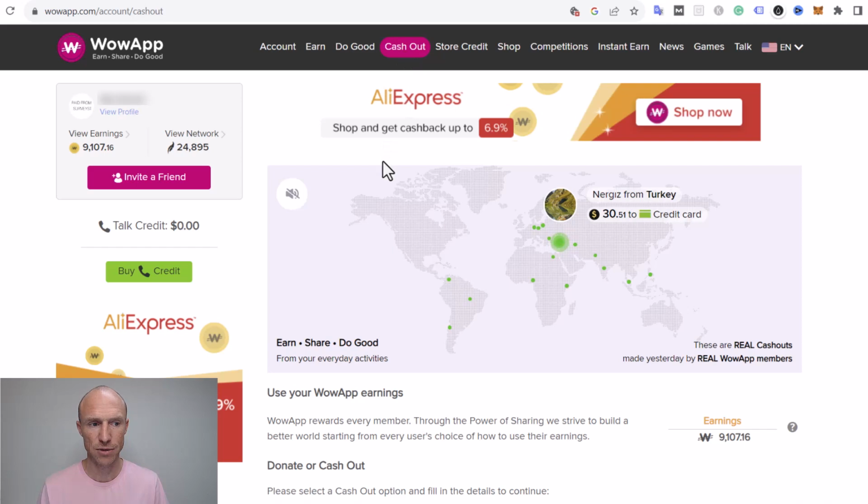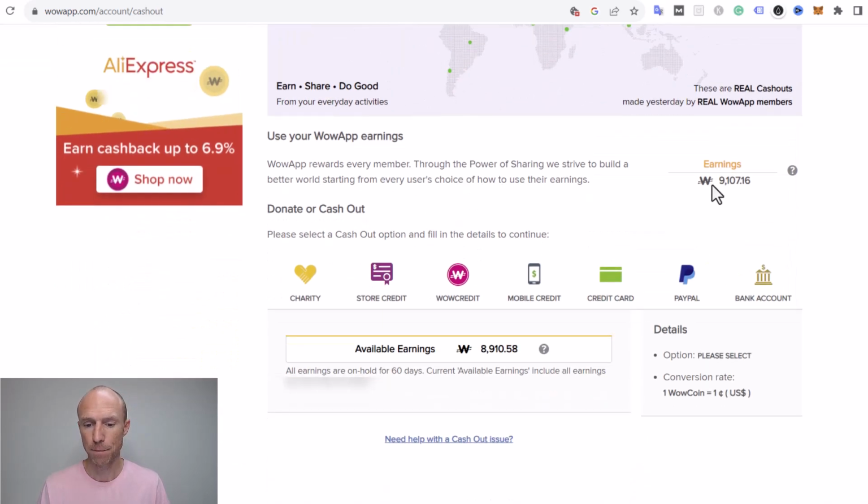I go to the cash out section. You can see my current earnings here. It's 9,107 Wow coins there, as you can see here, but I only have some of it available because all earnings, whether it's your own earnings or from referrals or so on, hold for 60 days. So this is the first thing to be aware of.